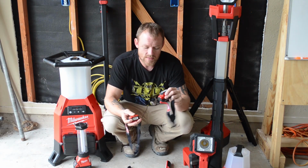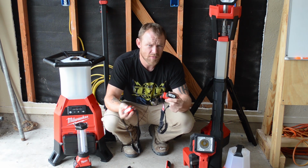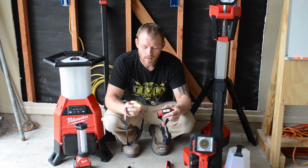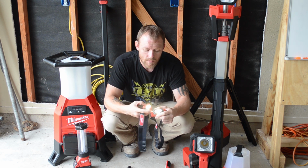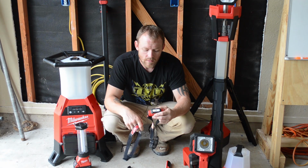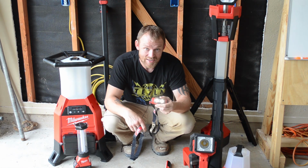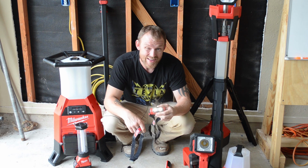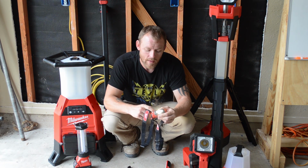This one is, I believe, 475 lumens, whereas this one is 300, maybe 325. I think it's 300. Still very bright. This one has 3 different options for it. So you can have a single light, you can have 3 lights, or you can have, it's blinking at me. It's blinking to let me know that it's about to die. That's a cool feature. Anyways, sorry, 2 lights, 3 lights, 1 light.